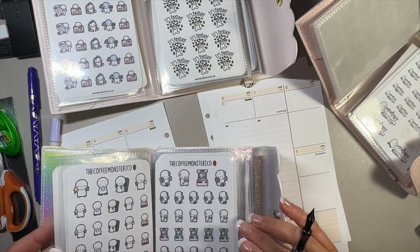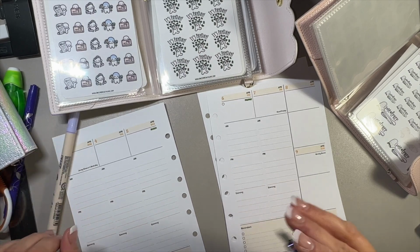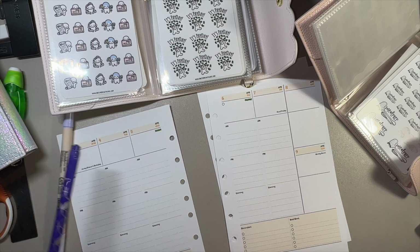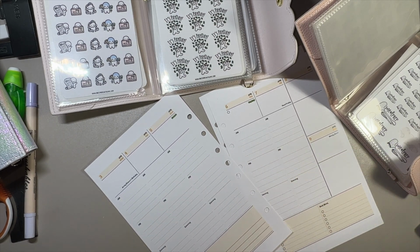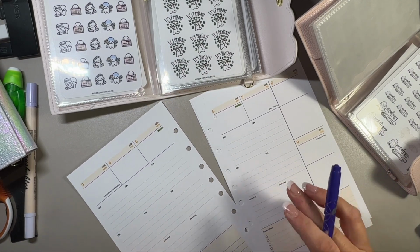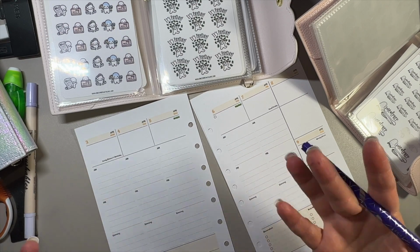So, I'm going to use some of these too. Okay, so I've got some of these stickers out here, and I wonder if I should use a color. Maybe I'll use this pen. That'd be fun. Okay, so things I've been putting on here. I don't feel like I need to do breakfast. But anything that goes on my daily list, anything that goes on my weekly list, is something that takes time.